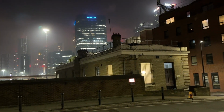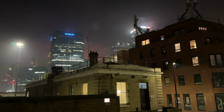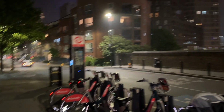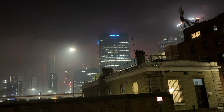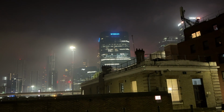Yeah, it's all happening. We haven't quite got to the Canary Wharf bit yet. As you can see, there's the HSBC building in the distance. We're going to go around this way, then round to the right, and then we're going to go up the roundabout into the Canary Wharf area, I think. I believe the marathon course is slightly different this year. We will find out soon.